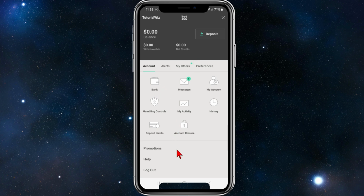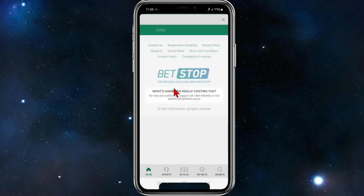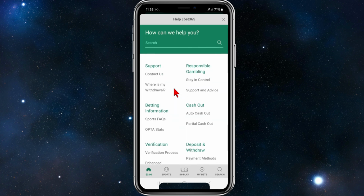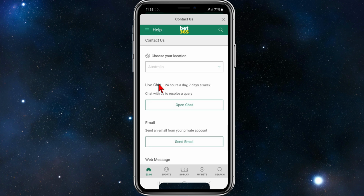And now from here, scroll down and click on the help button. And wait a few moments for that to load. And then on this page, look for contact us. So go ahead and click on contact us.